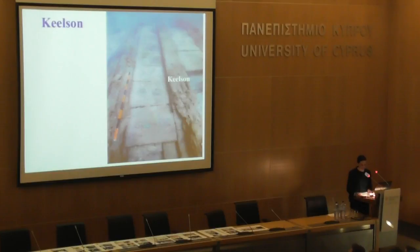The surviving part of the keelson was about 6 meters long, broken at both ends. The keelson was composed of two pine timbers connected by a flat scarf and two iron nails. The keelson was 26 to 28 centimeters sided and 18 to 19 centimeters molded.